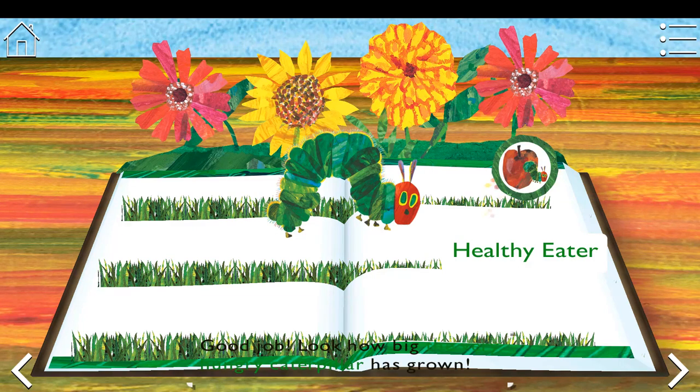Good job! Look how big the very hungry caterpillar has grown!